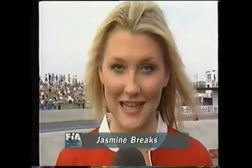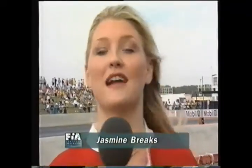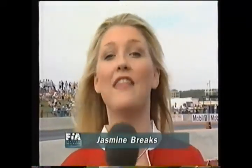The weather here in Santa Pod is over 27 degrees. It's great conditions for attracting the crowds in their thousands, and the good air means high horsepower for the drivers. All in all, it looks like today we're going to have a fun-filled day of racing here at Santa Pod Raceways in the United Kingdom.